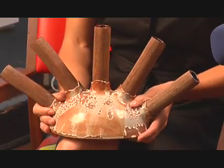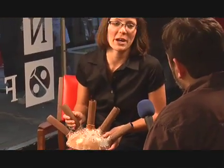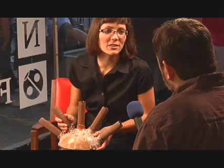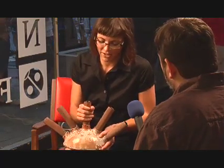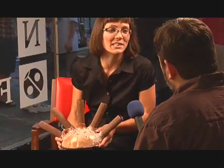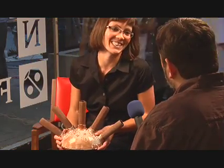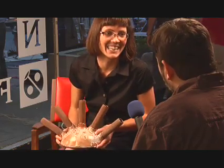And my concept behind it is kind of trying to break down, it seems like there's a barrier between sculptural ceramics and functional ceramics. So this is kind of trying to break that barrier down, and it looks like a sculpture in itself, but it's actually a functional vase. So you put flowers in each stem.